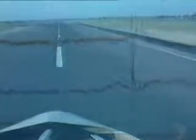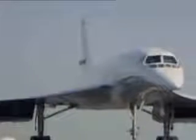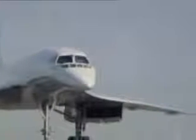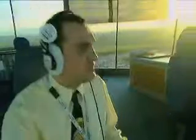Data from the black boxes makes it clear that everything is normal until Concorde reaches 323 kilometers per hour. Concorde is now only 79 seconds from disaster. Data recorders reveal a sudden loss of power in both engines under the left wing. Immediately, the black box picks up the dramatic warning from the control tower. Air France 4590, you have flames behind you.